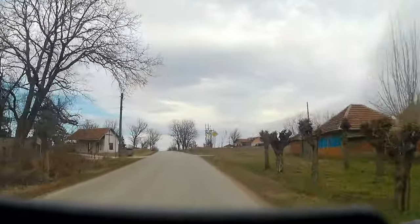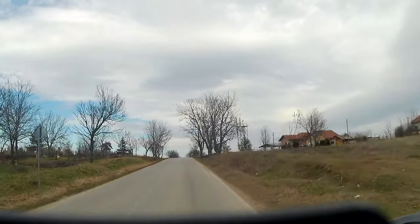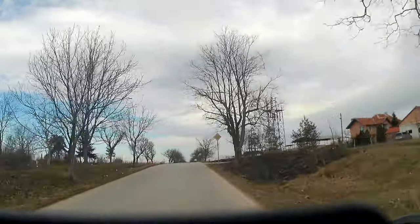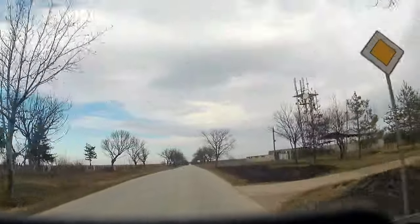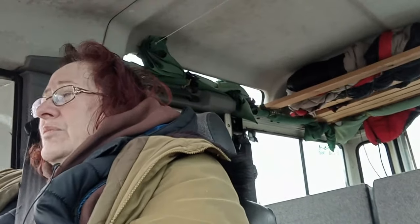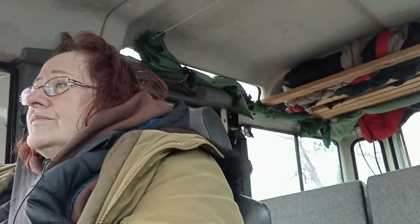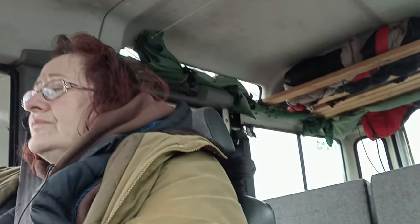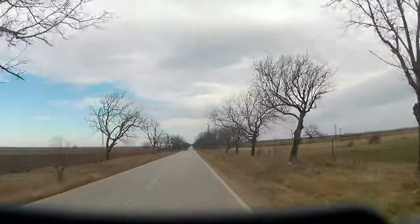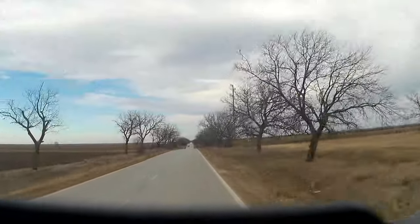It's a little church and the graveyard. The communities tend to be Orthodox Catholic here. So the local church is a very important place in the village. And around the area is predominantly farmland. As far as your eye can see, farmland.